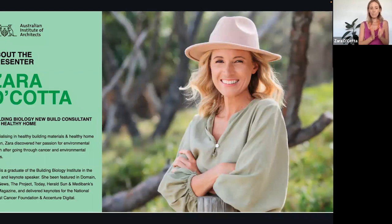So I began my studies here in Australia, studying building materials and home design and how to assess building materials using building biology principles. And then I knew that this was an area that I really wanted to focus on and specialize in. I didn't want to do assessments in homes because of my environmental sensitivities. And I really wanted to be part of the longer term solution so that fewer people are getting sick because of their homes in the first place.